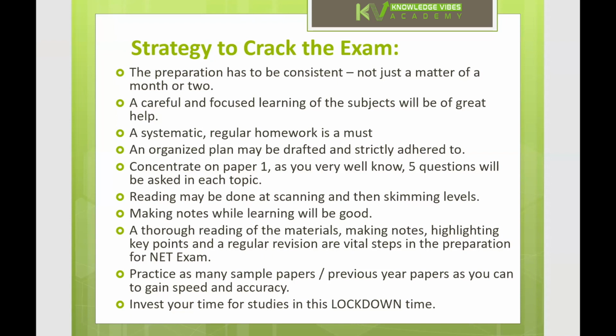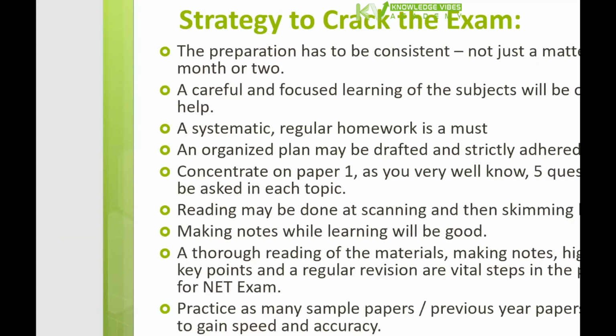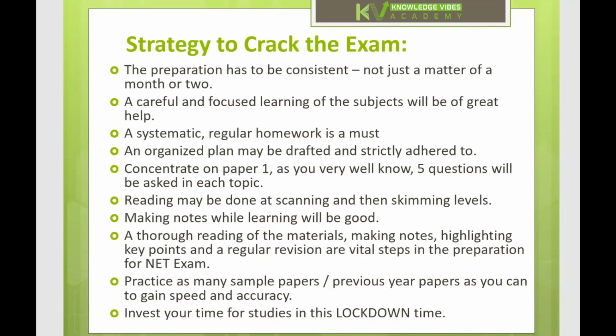Then practice as many sample papers or previous year question papers as you can to gain speed and accuracy. Practice makes perfect in anything. It may be any skill, or something new that you learn. The more you practice, the more perfect you get. So practice helps you a lot. In our planned sessions, we are going to have sample papers, mock tests, unit tests, everything.